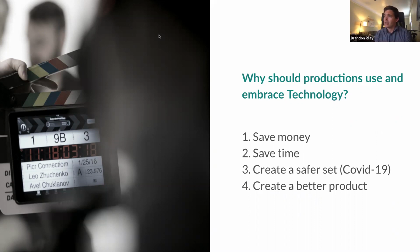And the last thing I want to think about is this idea that by embracing technology, we can create a better product. When you're able to save time and money, you can spend that excess time or money on things that are really important. Like maybe you have extra money now, and so you can go get that big balloon light that before you couldn't afford.